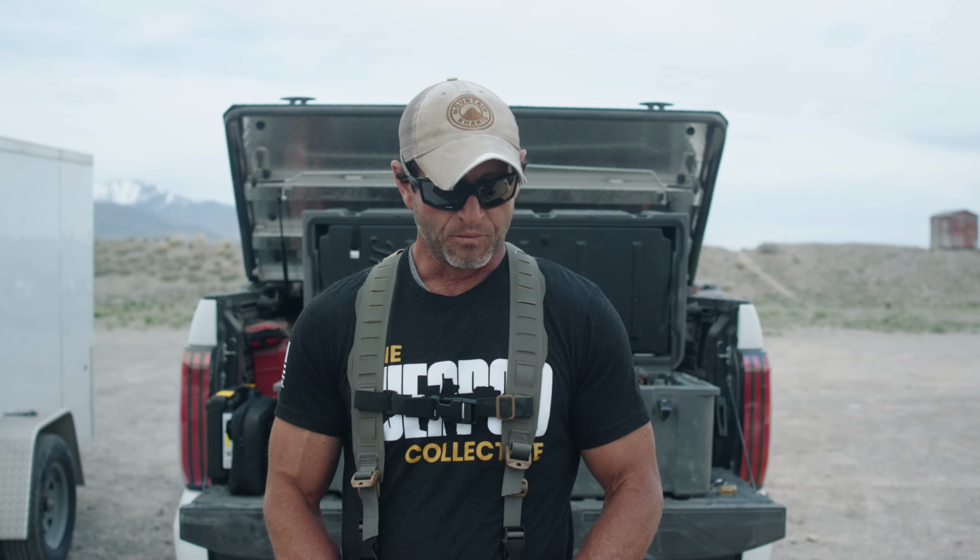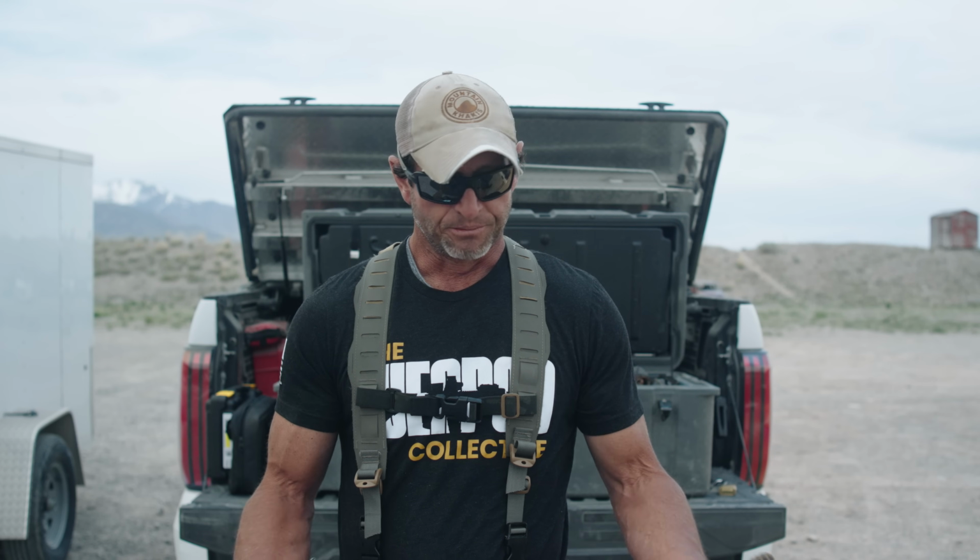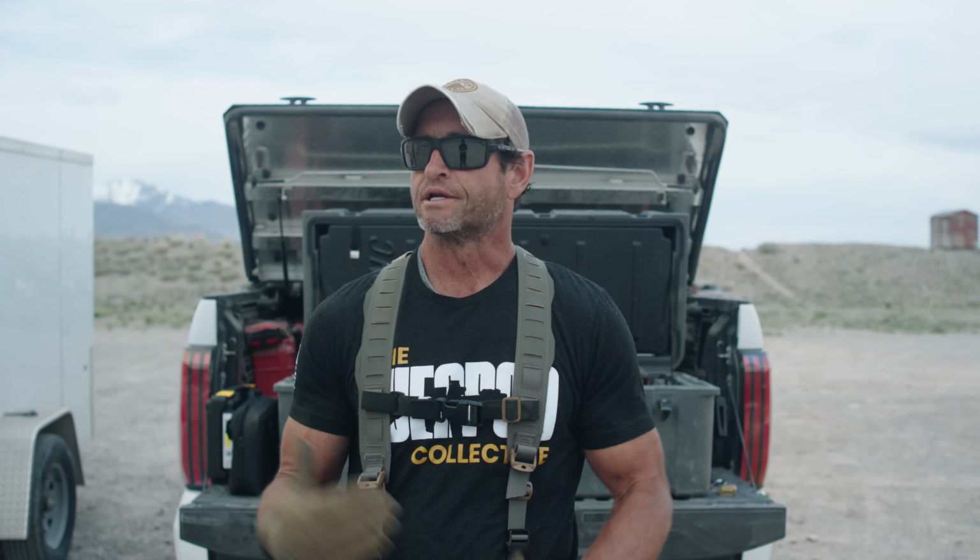Subguns are a lot of fun, and comparing them to a pistol, you're shooting the same round, but you're getting a lot more velocity off that round with a pistol caliber carbine barrel, and you have a lot more stability with those three points of contact, and you're just a lot more accurate with the subgun. So we're going to test that, and maybe we'll throw a pistol in here today to compare some accuracy.